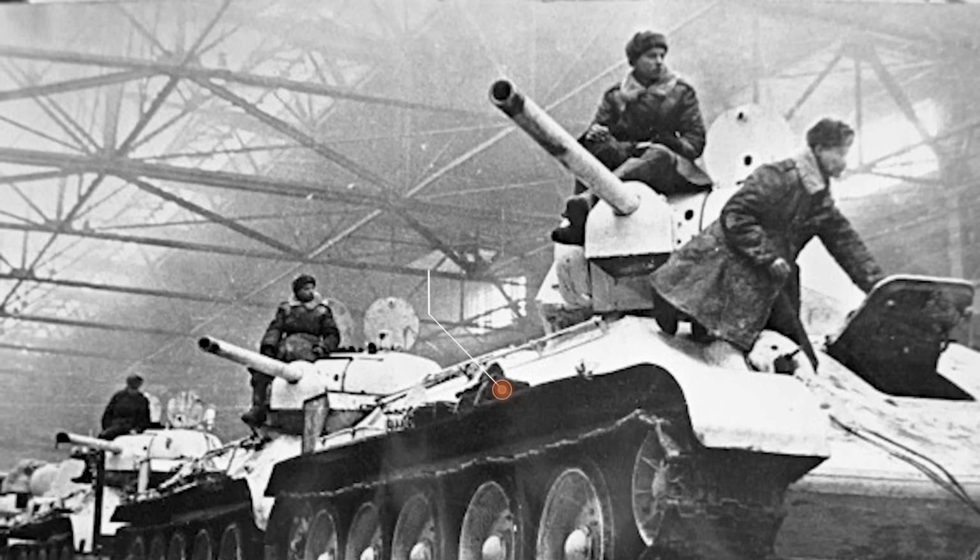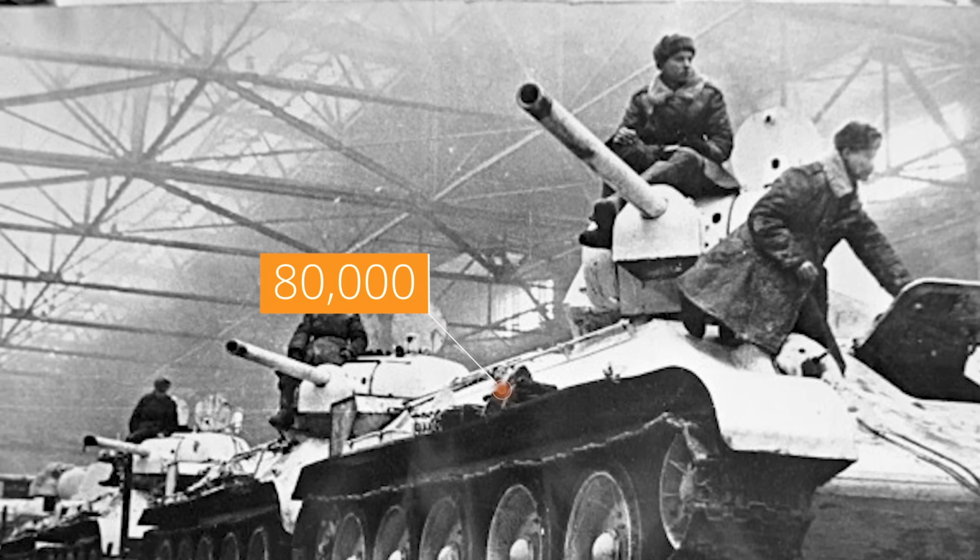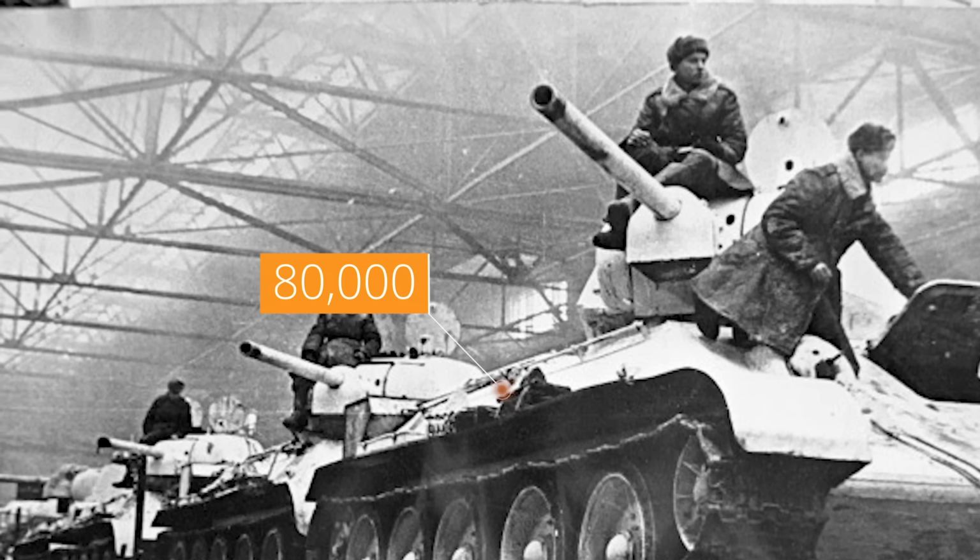By 1945, the Soviets had produced over 80,000 T-34s of multiple variants, making it the most produced tank of the entire war. Germany simply couldn't keep up with this stream of metal monsters. Every time they destroyed one, the Soviets just put out a new one. Though some have coined this as quantity over quality, one might say that quantity is a quality all on its own.